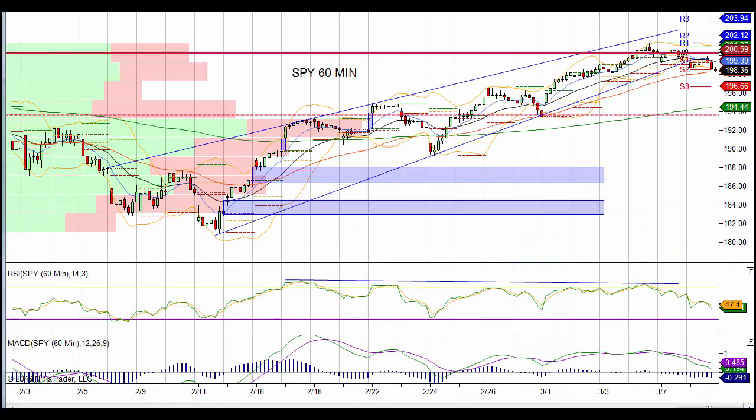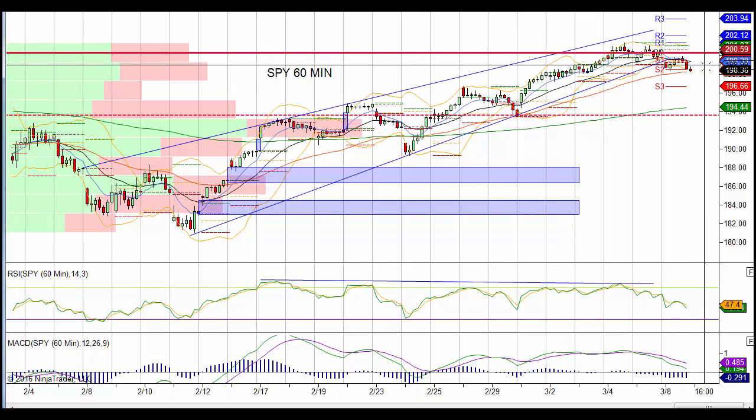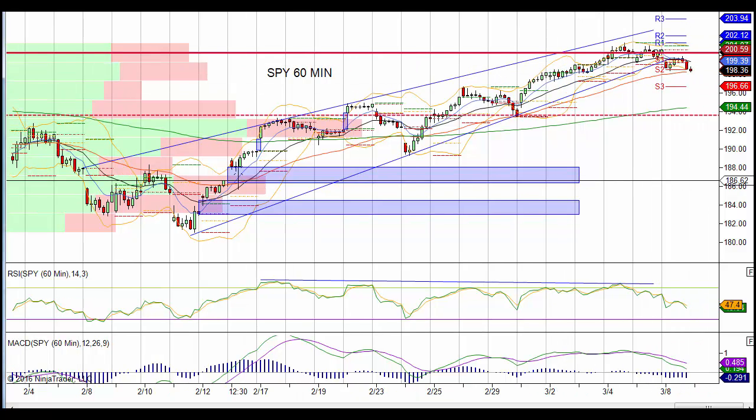Okay, 60-minute, just to show you guys that we have actually broken out of this bearish rising wedge. We do have two gap areas to fill.